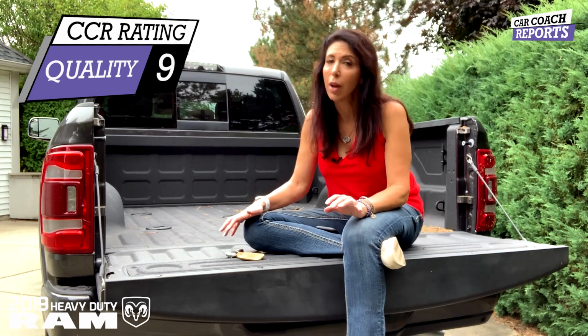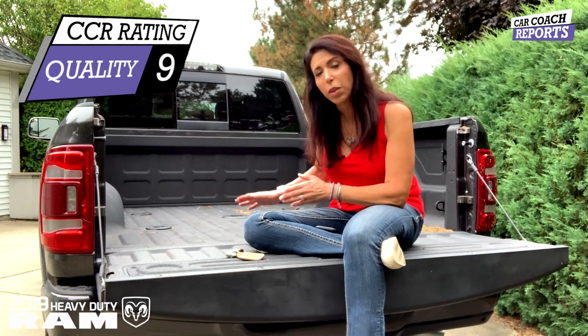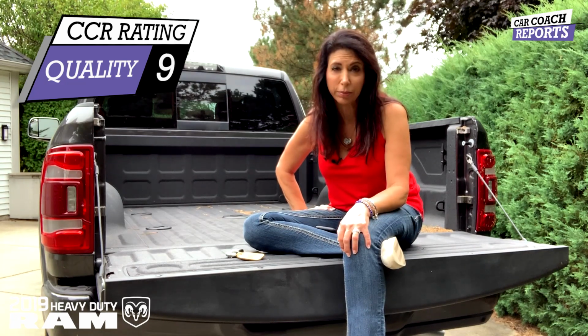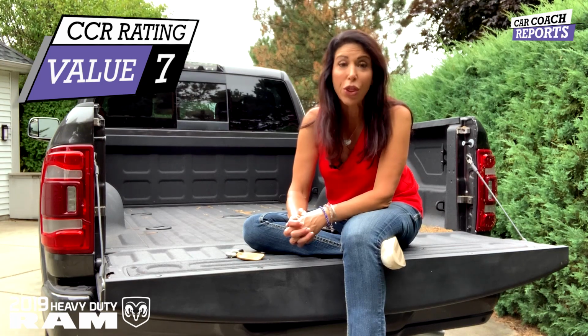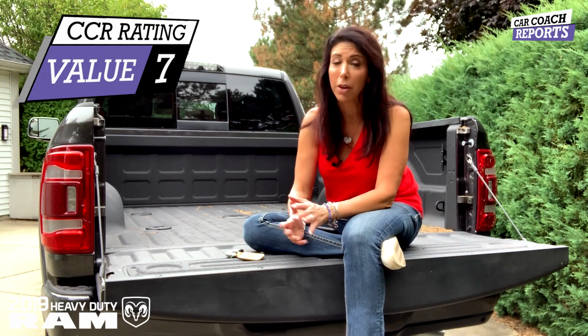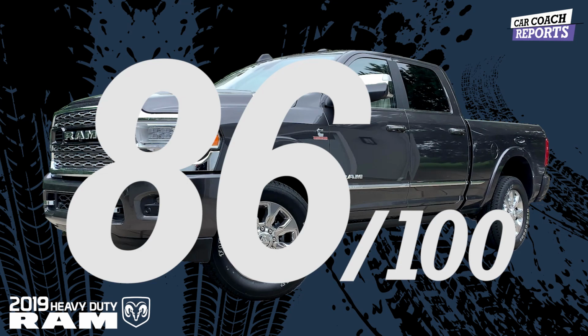When it comes to quality, I'm really impressed with the new Cummins turbo diesel engines, and I really like the build quality of the Ram truck. Certainly one of the best trucks on the market. When it comes to value overall, based on the price of this test vehicle at $82,000, it's hard to give it a top value rating, but I'm giving it a value of 7. That's a total score of 86.